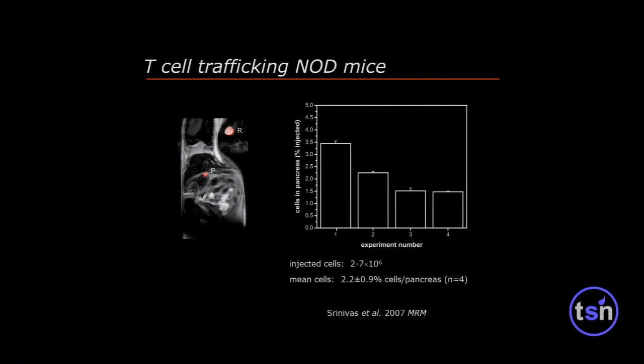We inject them intravenously, and then they tend to home and accumulate at their site, the pancreas, and you get a hot spot here. And then you can integrate up that signal, and you can calculate or measure the apparent number of cells in pancreas. And this is a different animal number. And you get about 2 or 3% of the cells you inject actually home there. And so this is an in vivo measurement of the number of cells homing. So this is an example of in vivo cytometry.